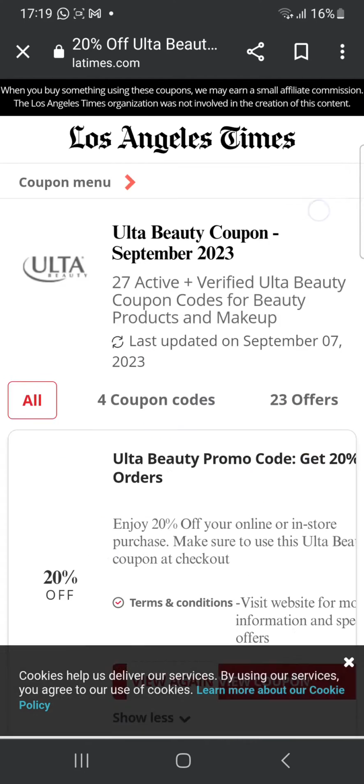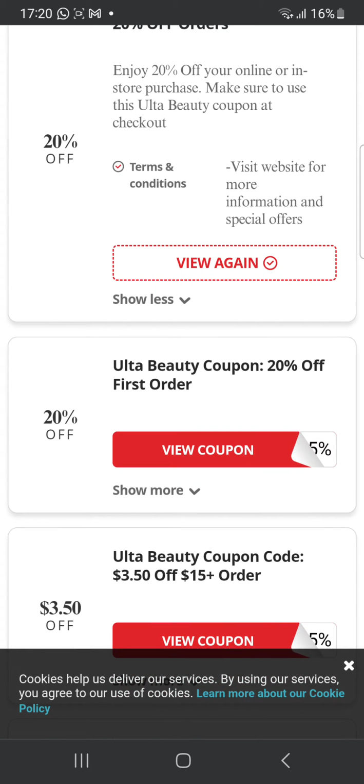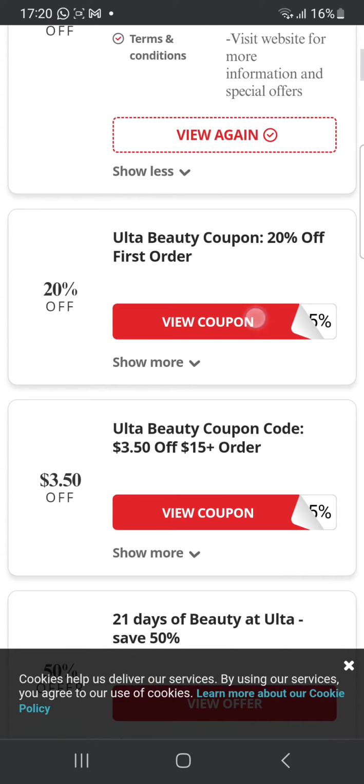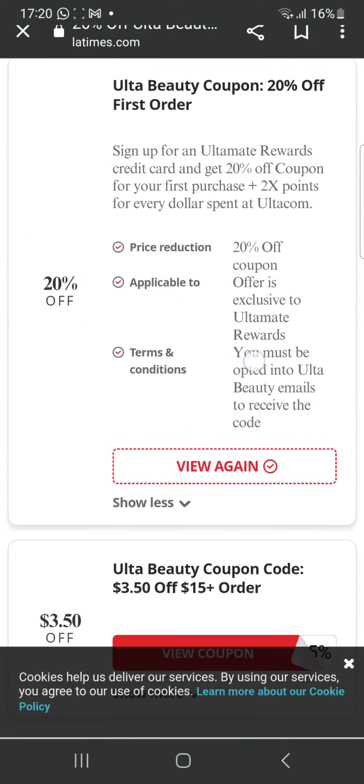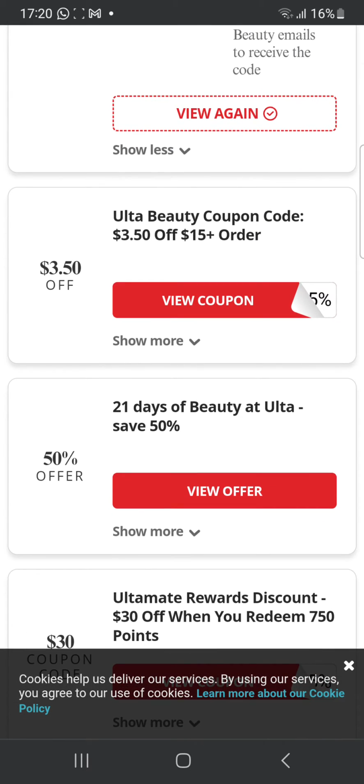Similarly, there are many other codes here. So let's say 20% off your first order. You can click view coupon code. Whenever you sign up, it's gonna automatically send you a code by email. So yeah, you can use that code, and there are many other codes here. You can give all of them a try. Now I'm gonna head over to some other website and show you a few more codes.